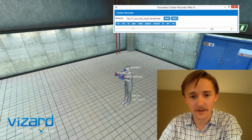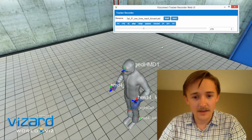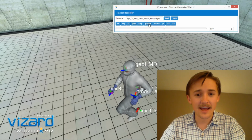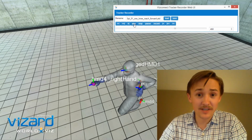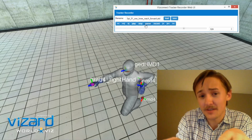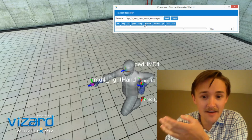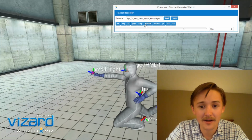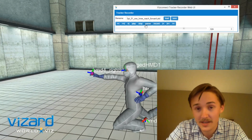Let's have a look. The user here was going to get down on one knee and try to reach forward. He's playing pretend in virtual reality, saying, I want to see what it would be like if I was on my knees and reaching forward. How would the avatar look? So here we are. We pause the playback of the recorded trackers, and we pause the inverse kinematics.